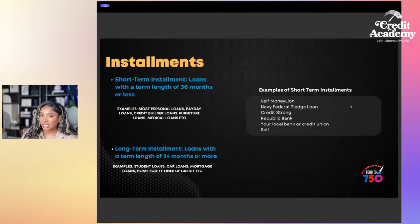Self, Money Lion, Navy Federal Pledge Loan, Credit Strong, Republic Bank, your local bank or credit union. So when you are building credit and you're trying to meet that credit profile threshold, get a short-term installment from one of these banks. Also, these do not require established credit. So if you have bad credit, or if you don't have credit, these are the credit accounts that will still lend to you, give you a short-term installment so that they can report to all three bureaus and help you build credit, even if you have bad credit, right?